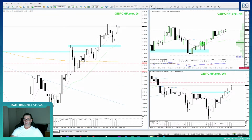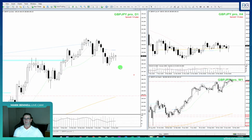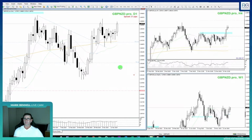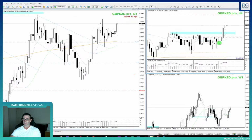Pound Swiss, we're looking at this back here. It's already on its way. We looked at the Swiss pairs yesterday, didn't we? Pound yen, nothing. Pound New Zealand, we marked this out yesterday for those that were interested. So this is triggered. That was the level. Nice little push into it here. Pull back in here. That was okay.